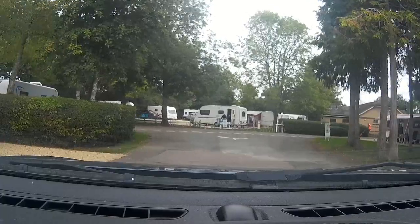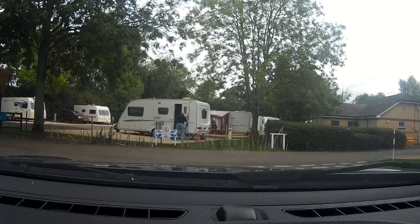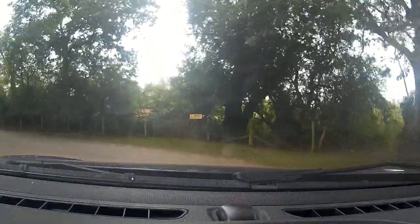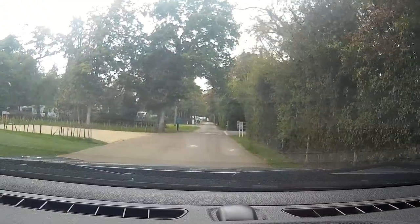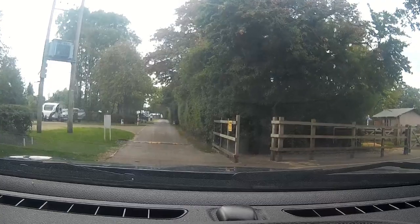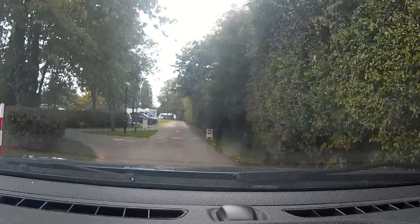I haven't a clue where we're going. That's the toilet block. Is there one or two toilet blocks? It's a sanitary toilet block. So where's that toilet block now? That's a dead end. That's a white one. I'm trying to find a toilet block first. Over there by those things.